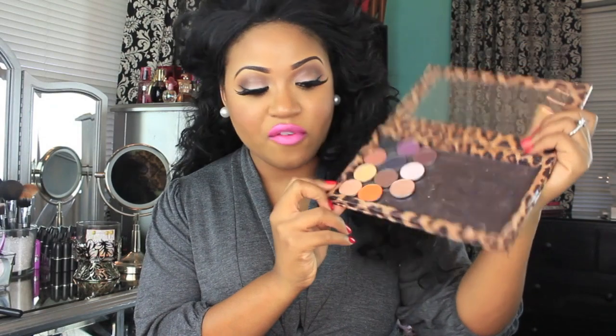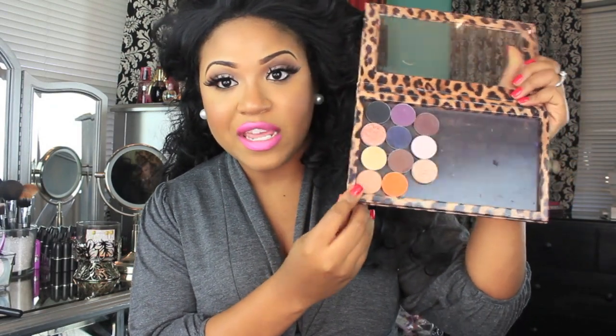Don't get me wrong, I still love doing colorful eyeshadows, but usually when I get ready to do my makeup, I go for a neutral eye. Another color I was loving was Soft Brown by MAC. And yeah, these are MAC colors as well. They're just in a Z palette that I got from IMATS. But yeah, Soft Brown right here. I love using it as a transition color.